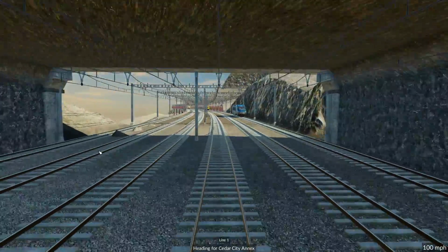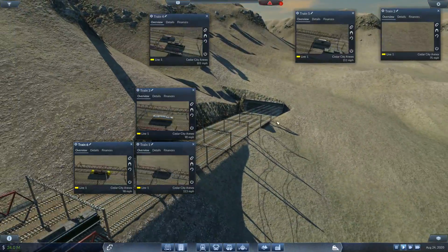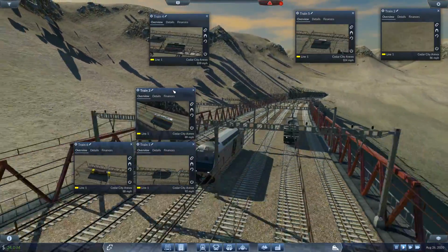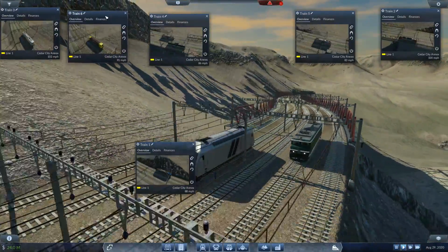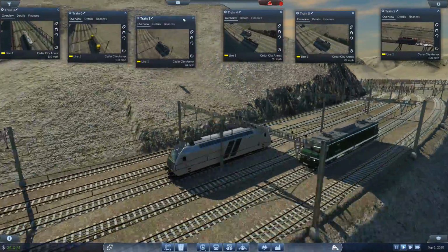It's lost its fourth place. Yep, there he is, cruising past the French train. German train still in first. The French train is coming back though. Second, the Spaniard. Third, the American.